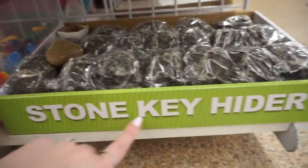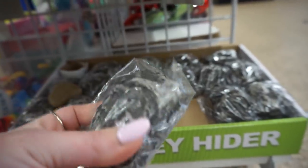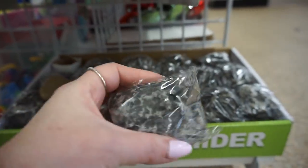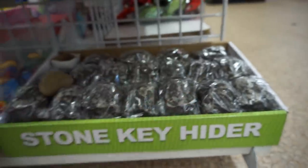Never seen a stone key holder. We have one of these and you can get it from here though. That's pretty cool that they have this here. You just put a key in it and stick it in your yard. Or a little hidey key.